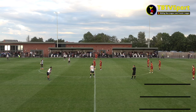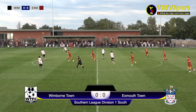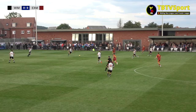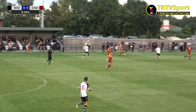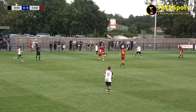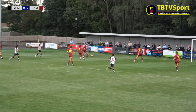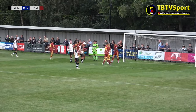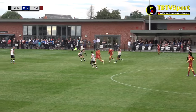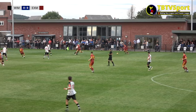Come on in, fellas, let's get this season going. Six minutes in and serial goal hound Harry Baker gets his first sniff. Four minutes after that and it's the wonderfully named Ace High who nearly gets his noggin on the ball.